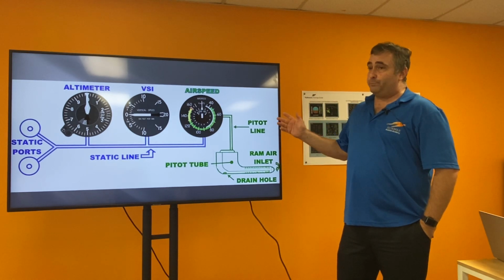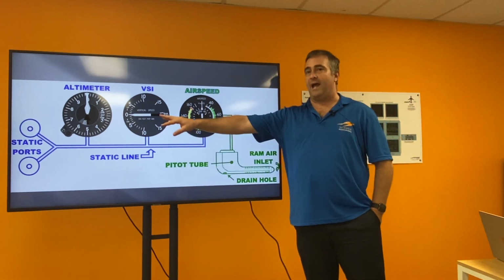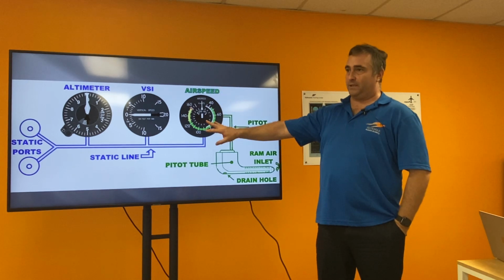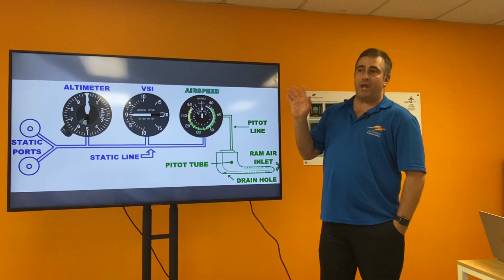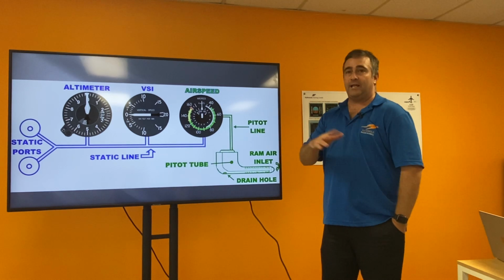So we have a pitot-static system. There is a pitot tube and static ports. The pitot tube is connected to the airspeed indicator. Now this pitot tube is interesting because it's sticking out off the airframe somewhere, whether it's a wing, the fuselage, whatever the case may be.